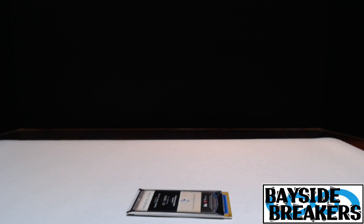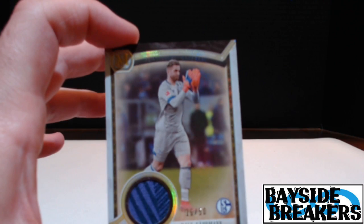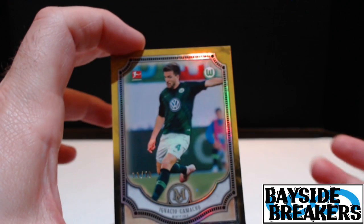The patch card is for Schalke. It's Rolf Farman, number 250 on the Farman for Schalke. And our last card here is for Wolfsburg. It is Ignacio Camacho, gold parallel, number 250.